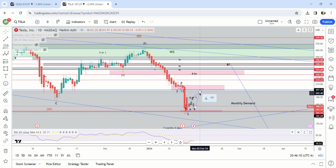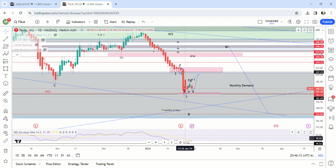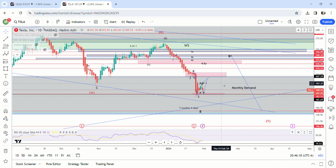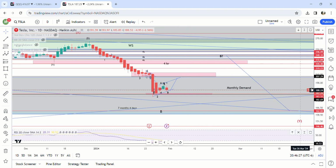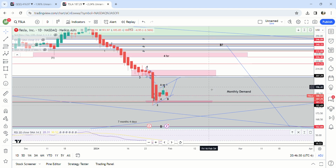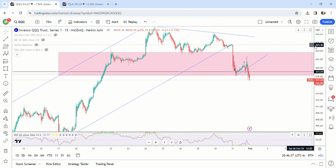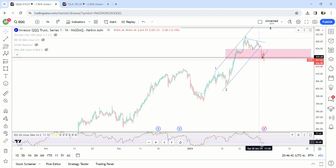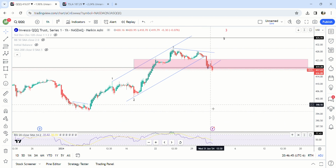So short term, looking for 207. After that, we'll see what happens. There's a lot of different possibilities, but that's really the only thing to focus on. We're finally bouncing and should see a pretty big move. That's like 10% higher. So I'm guessing Tesla is going to be one of the lead bulls on this bounce over the next, let's say, couple of weeks. On QQQ, it's debatable. I don't know which one's going to play out. I'm leaning towards the upside, though, just based on the fact that Tesla is going to bounce.